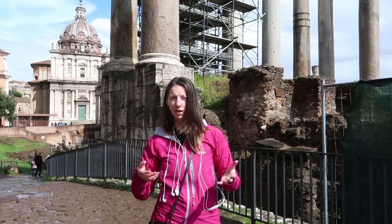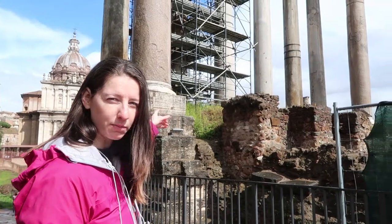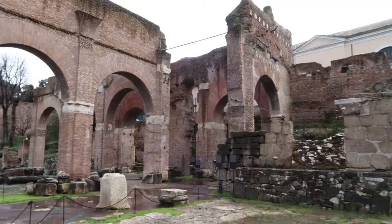Why would you bring granite just to place it in random places around the city? And if you look behind me, you've got one huge granite column, all of the rest are limestone. Why would you put just one column? And then this is consistent throughout. Oh, I have one column there, one there, one there. It just doesn't make any sense.